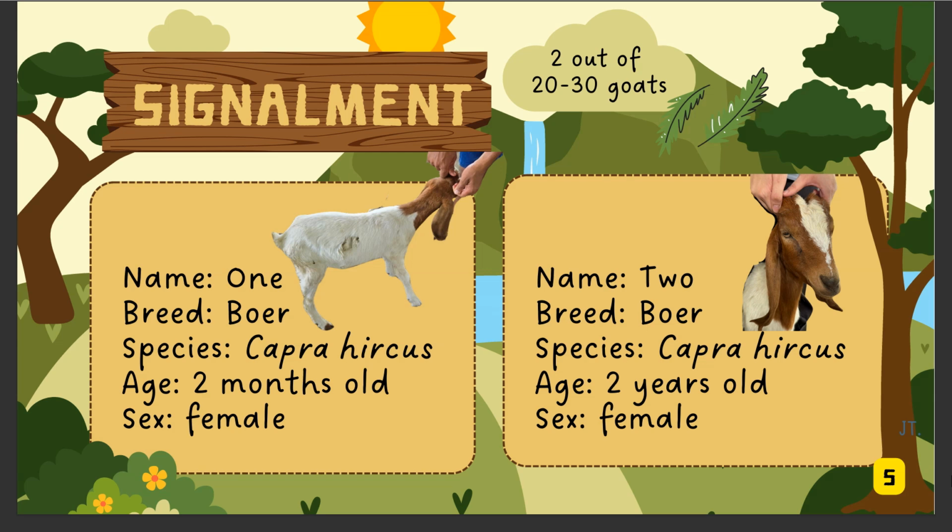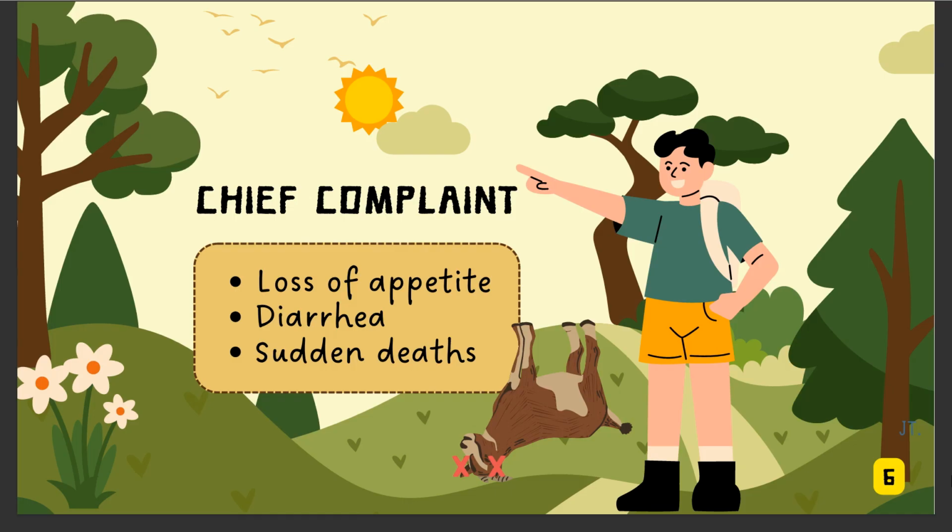At the day of examination, there were 2 sick goats in the herd, which contained around 20 to 30 goats in total. The first goat being a 2-month-old female, which will be referred to as 1, and the second sick goat being a 2-year-old adult female, which will be referred to as 2. The chief complaints from the farm owner were loss of appetite, diarrhea, and sudden death.